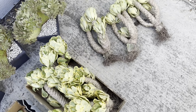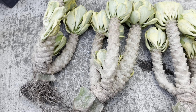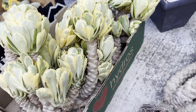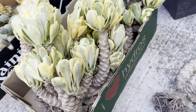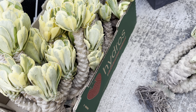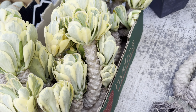And I'm happy with their posionii. They are big, healthy, looking good. Love it. Yeah, I sold all mine, so I'm glad they came in, because right now is the season. It's going to look bright and orange with the sun.